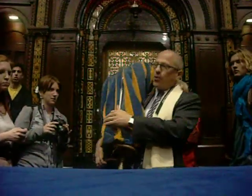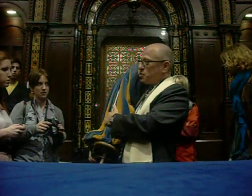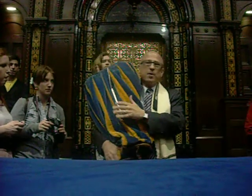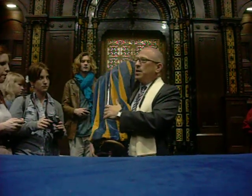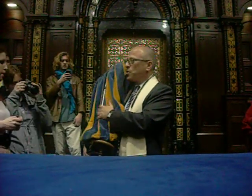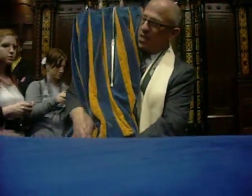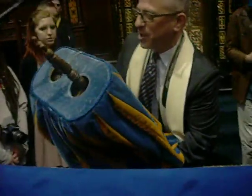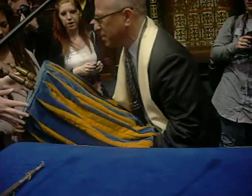And this is the first 5 books of the Hebrew Bible, and it's also the first 5 books of the Christian Bible, right? Genesis, Exodus, Leviticus, Numbers, and Deuteronomy are contained in here. And every Saturday morning, the young man or young woman who is becoming a bar or bat mitzvah, which means son or daughter of the commandments, reads from the Torah. So I'm guessing that many of you have never had the chance to see one before. So we'll open it up and you'll be able to see it. Just pull the cover right off.